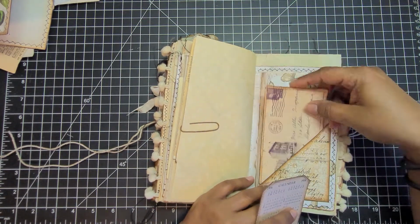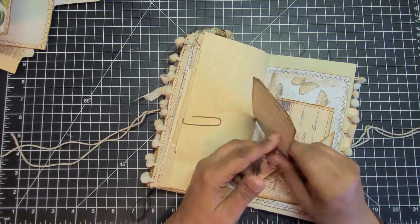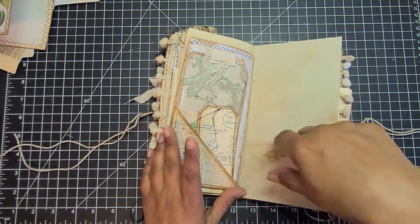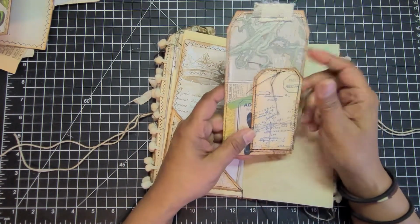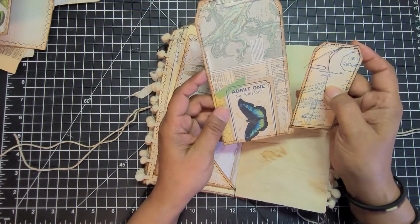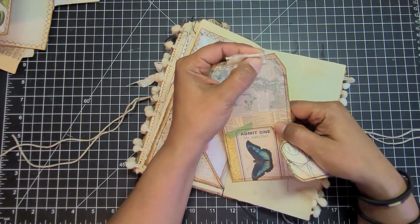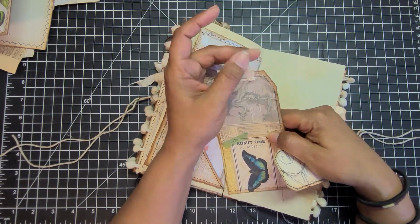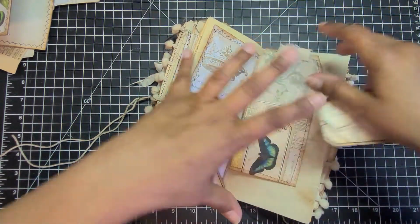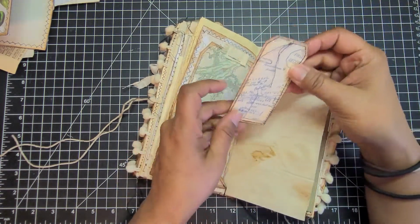Postcard. Dyed it, backed it to coffee dyed paper. Little calendar. This was part of a digital also. Lots of digitals. I don't have a lot of original ephemera, so I have to use digital ephemera. I don't remember where I got that tag. This is a potato bag that I got also from one of Michelle Scott's sales. It was the whole big potato bag, and I've been cutting it up and using it in different ways.